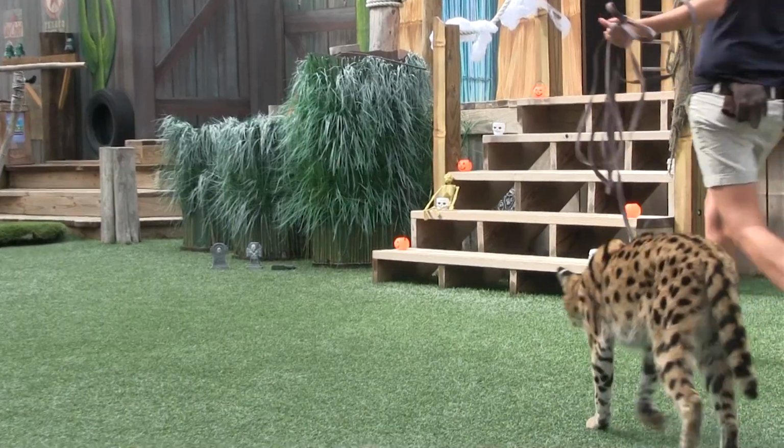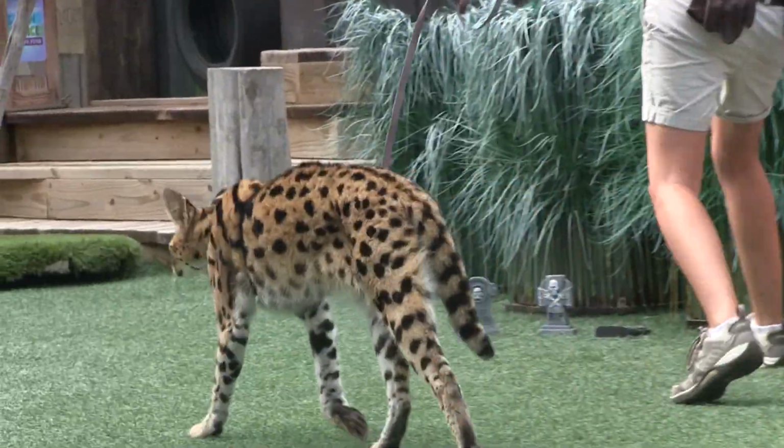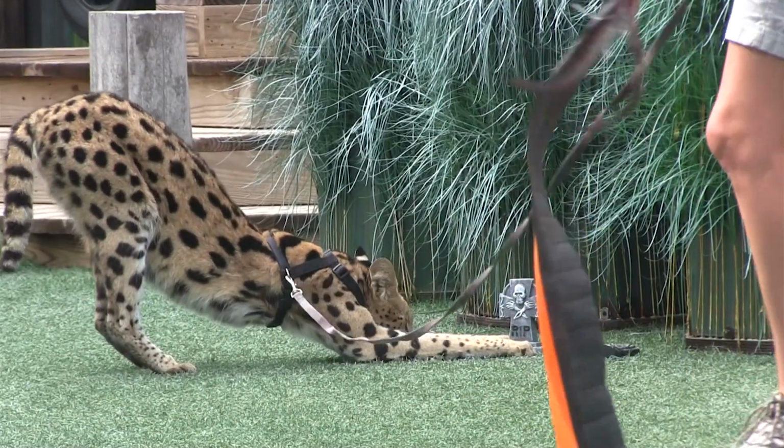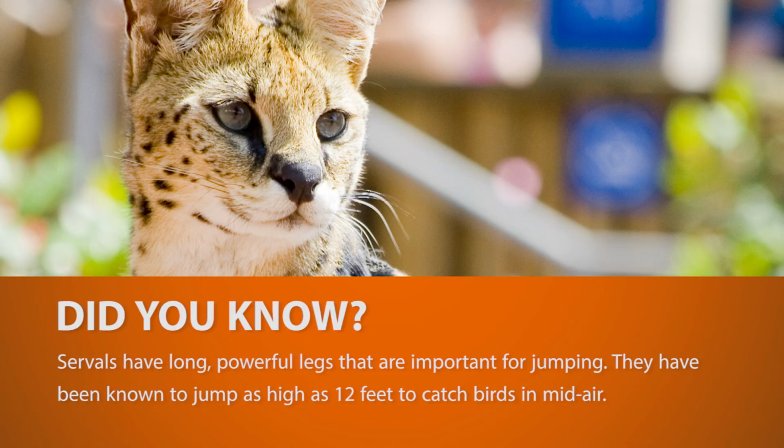Hi, my name is Lauren, and I am a trainer too in the bird and mammal department right here at the Texas State Aquarium. Now, today we're gonna meet an African serval. His name is Kimani, and these guys are amazing hunters. Now, a serval has the ability to jump 10 feet straight into the air and snatch something out of the sky. They can also jump 20 feet horizontally and reach speeds up to 50 miles an hour.